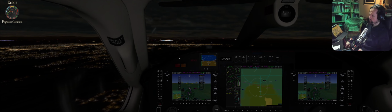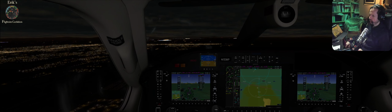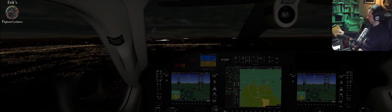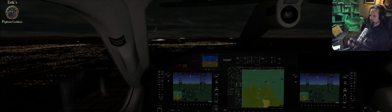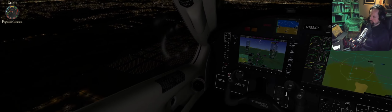So it's a good visual waypoint when it's light out. I think that's Chandler over there, actually. Now, what is this?